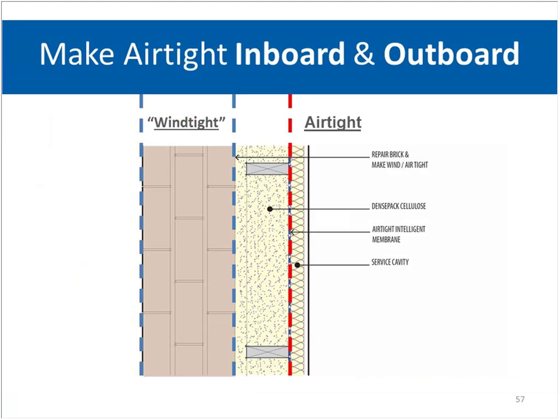For historic masonry walls, surrounding the insulation with air tightness means making the enclosure airtight inboard and outboard. The primary, most important air barrier is inboard of the main insulation layer, the red dotted line. This keeps the conditioned air in the conditioned space. The secondary air barrier is what we artfully call a wind-tight layer, and it is really just preventing the wind from degrading the insulation from the wind washing. The masonry wall itself, in some form, performs this role. We'll get into that more in a minute.